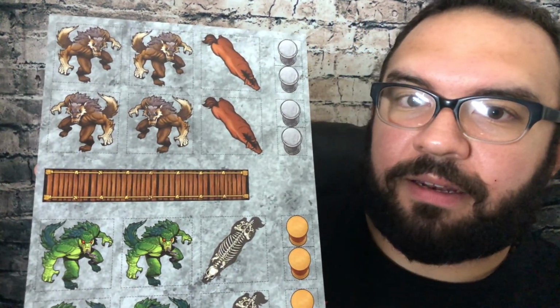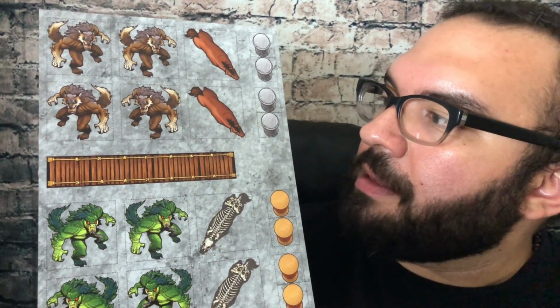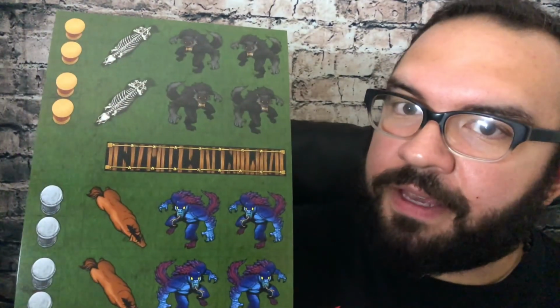The actual artwork is really detailed, and this is honestly great. Oh, holy crap. I didn't even realize this. Let's flip this over. Look at that. You essentially get two types. If you put it in the context of minis, you get two types of minis. You get this set, and then you get this set.